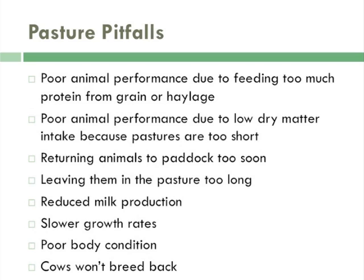Poor animal performance due to low dry matter intake because the pastures are too short, which is caused by returning animals to the paddock too soon, leaving them there too long. And I would also say you can have low dry matter intake problems from grazing pastures which are too over-mature and fibrous and just not very digestible. And these are, of course, leading to things like lower milk production, slower growth rates, poor body condition, and cows that don't breed back. And then if it's the protein problem, you may also see laminitis in hoof problems several months after the high protein feeding time.